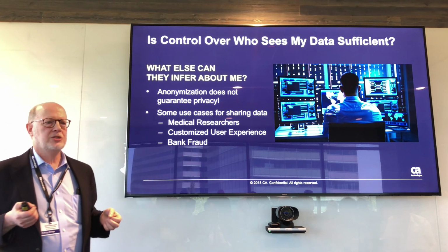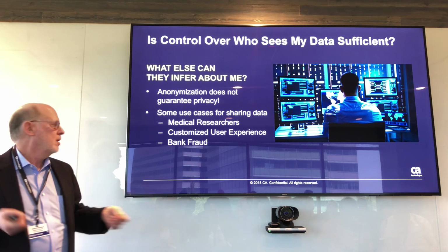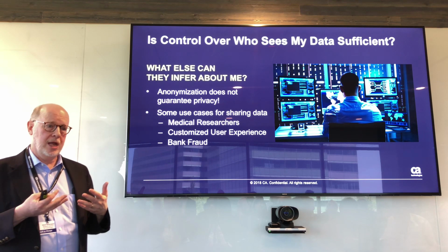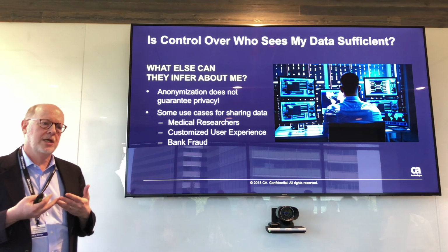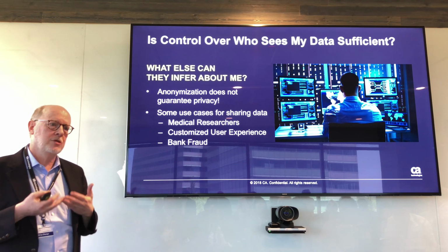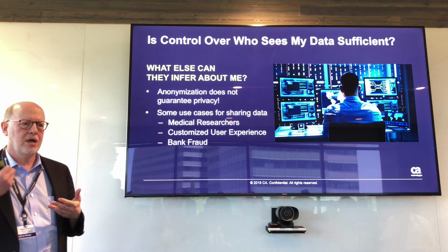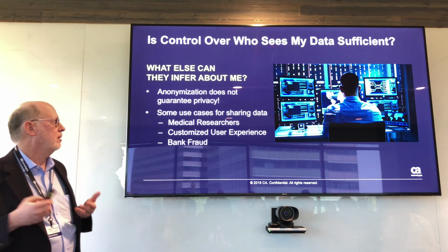If I want to have a customized user experience, I've got to share data. Banks, if they cooperate with each other and share data, they can create stronger fraud detection models. But you have to do that without violating the privacy of the customers. So how do we do that?